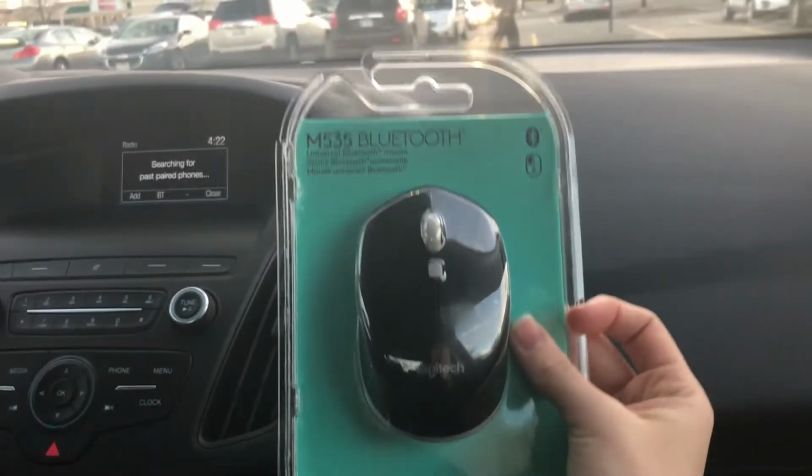Okay guys, so we're back in the car now. We got what we wanted from Best Buy. This mouse, the Bluetooth mouse, so hopefully it works with our MacBook. But I think now we're just gonna start heading home.